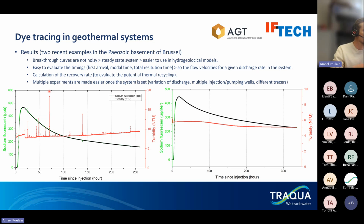And obviously here we use fluorometers, so this system might use different fluorescent dyes, sodium fluorescein, different kinds of rhodamines, and also ultraviolet tracers, for example, to test different configurations.